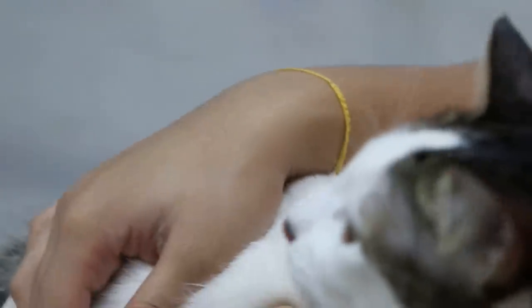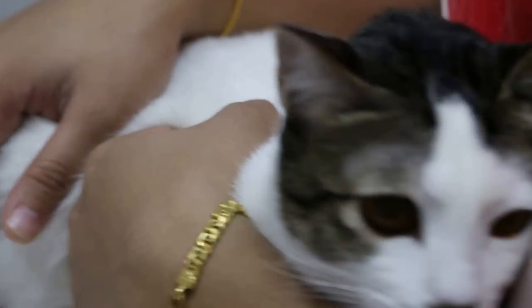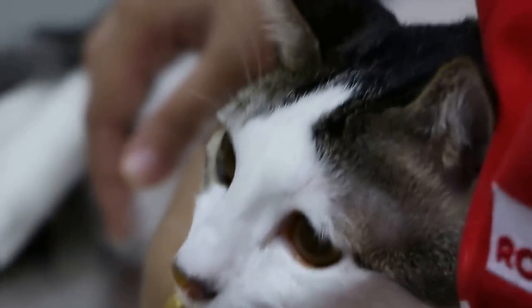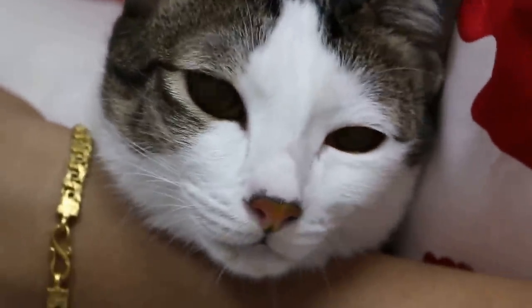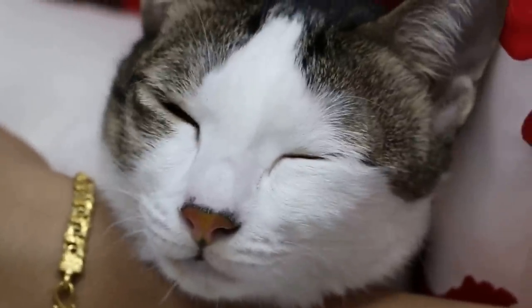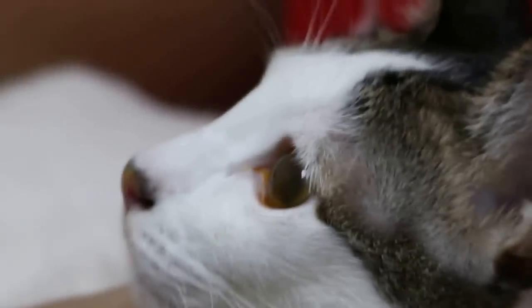Okay, wait a while first. Let me get the eye drops. The eye drops from here. Okay, ready? So let's focus on this. And you can see the cloudy eyes. It could be that when she was young, the herpes virus attacked the eyes. But now she can see clearly.